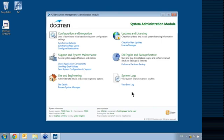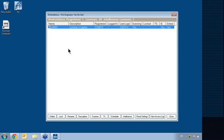So when you have logged on, it will take you to the system administration module screen. As I said earlier, nobody can be logged into the Docman system while you run the update through. If you have got people still logged in, you can click onto configure workstations just on the left there, and click onto the little icon to see if anybody is actually logged on.